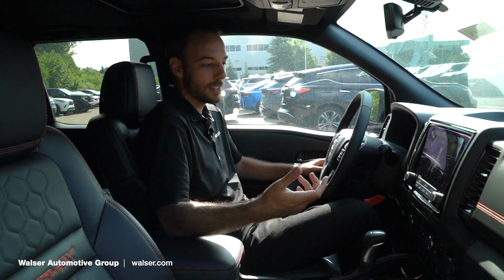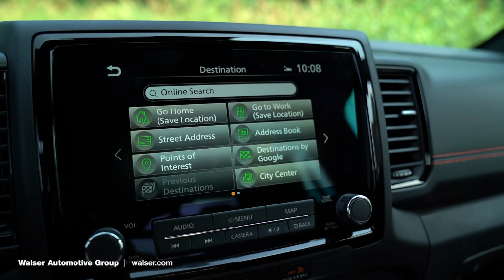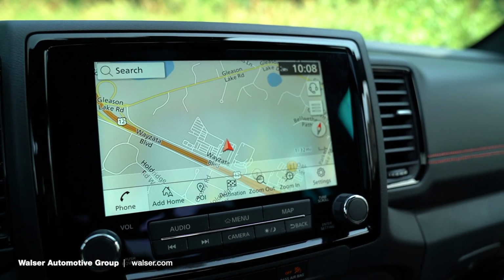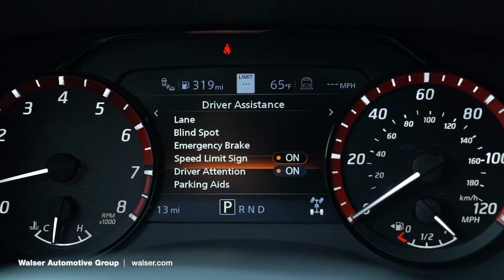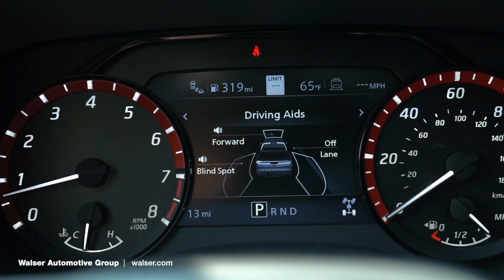Now a few other things, this does have an onboard navigation. It's got a ton of stuff in here that makes it very convenient when you're on the road, plus all of the safety stuff that this package is gonna offer. Blind spot monitoring, rear cross traffic alert, lane departure warning. This is gonna have the adaptive cruise control. There's a ton of stuff in here to help keep you safe when you're on the open road, when you're eating up miles.